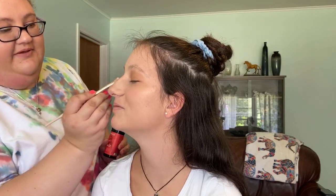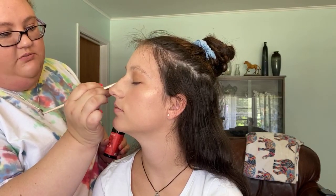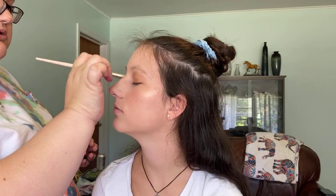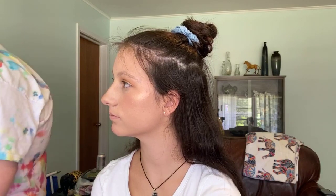There you go. Close your eyes, that's your eye look. That's using the 3-in-1 palette, the bronzer, blush, and highlighter. We use it on her face and then on her eyes as well. Not a bad deal for $19.90 if you can use it in several different ways, if you ask me.